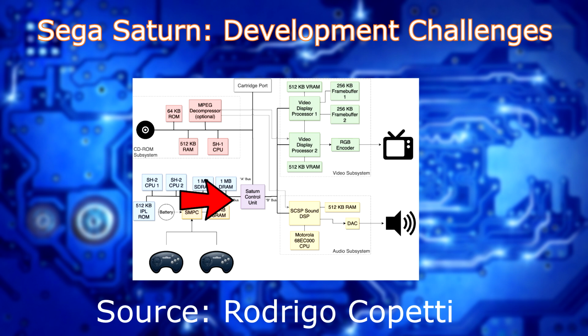This means that, generally speaking, the control unit would issue a command to the video display processor 1 that would store data in VRAM and the frame buffers, and then display processor 1 would contact display processor 2 to have the video encoded and displayed on the screen. It was an interesting design, and it seemed to work okay, but there were criticisms that maybe the Saturn should have used a more traditional rasterization instead of the specific design.